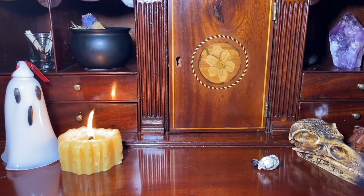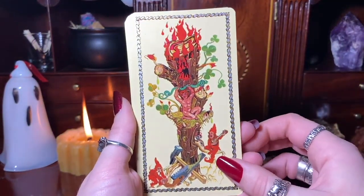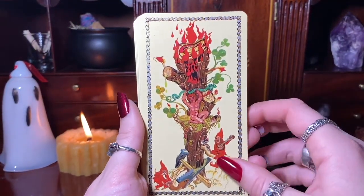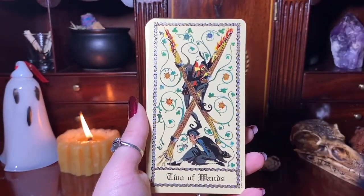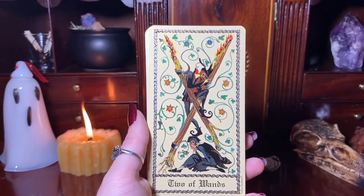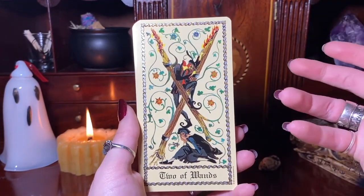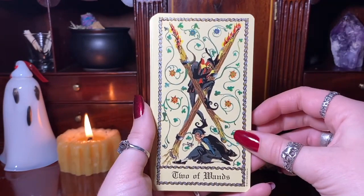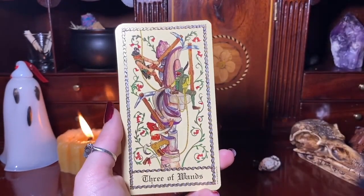All right. So, suit of wands. This is our Ace of Wands. These cute little, I don't know, gremlin-y type figures. I haven't gone through and read the entire book yet, but it's very interesting what this book has to say. You can see it's not traditional Rider-Waite style at all, but there are definitely Rider-Waite elements in this deck when you find your reading with it.